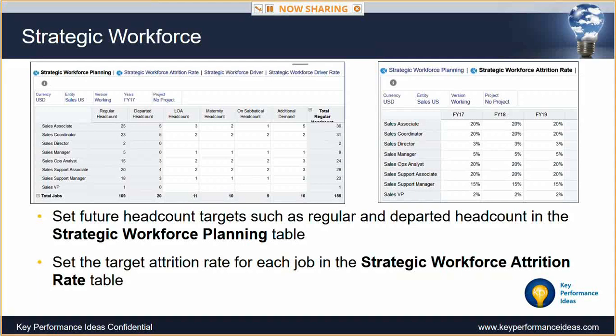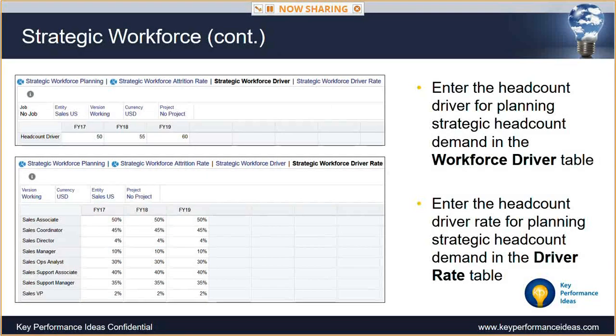In the strategic workforce component, set headcount targets and attrition rate targets of existing employees based on their position. This component should supply visibility into future talent gaps and the ability to address these issues in order to avoid slowed productivity. The strategic workforce driver allows you to set goals on hiring year over year under a specific point of view. The rate table indicates the target percentage of the new hire headcount driver to be allocated to each position year over year.